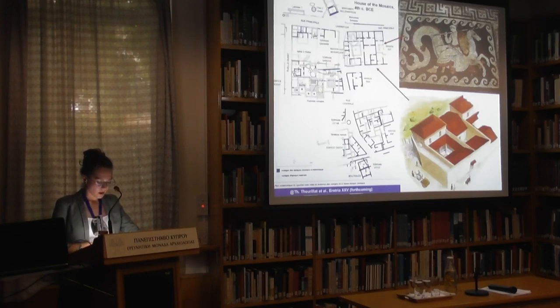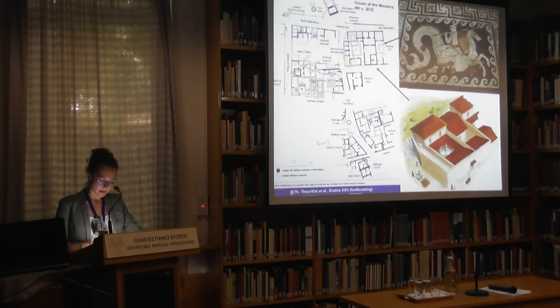arrows. We are dealing here with a typical peristyle type house, showing the public area with a peristyle and several andrones that were decorated with beautiful floor mosaics, and the private part of the house with an interior courtyard, but without columns side by side, without an upper level. Good parallels can be quoted from northern Greece, especially from Pella and other areas. Similar houses were found in other areas of Eretria, including the immediate neighborhood.